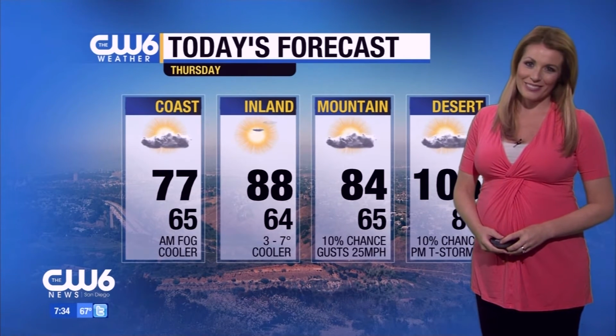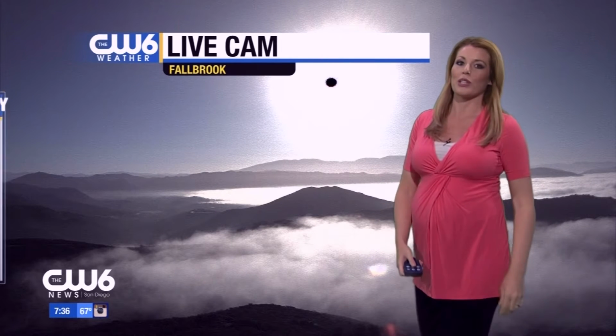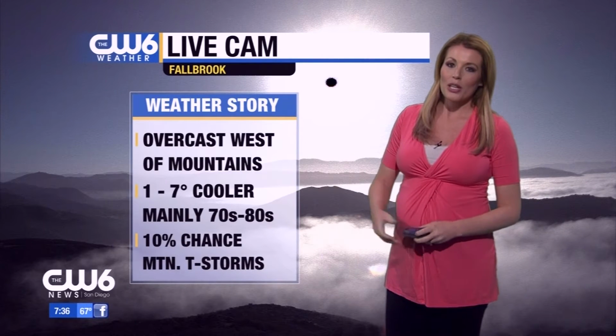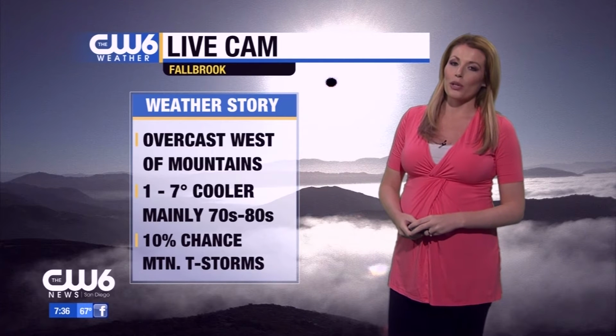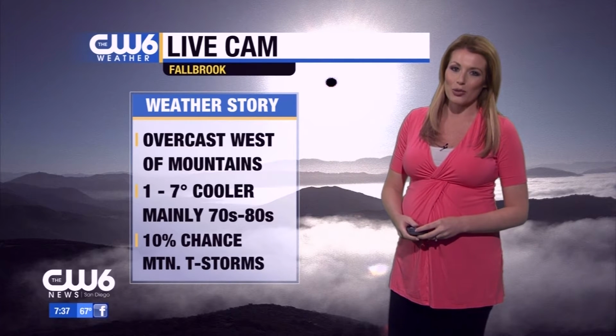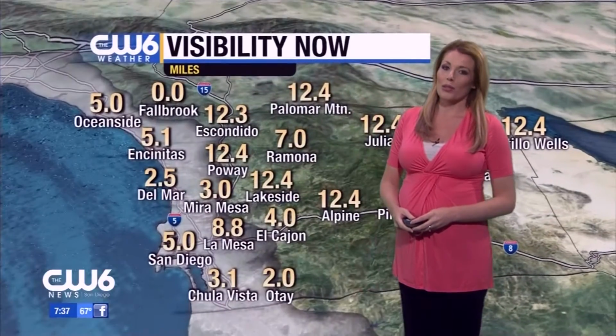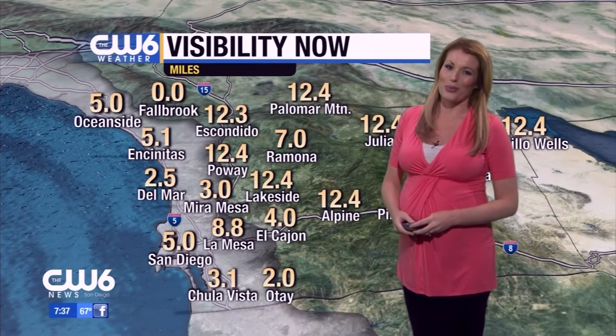Carrie? I look outside in Fallbrook, where we also have clouds down very close to the ground and visibility sharply reduced. So those clouds are west of the mountains this morning, going to lead to cooler temperatures today, dropping as much as 7 degrees over what we saw yesterday. We do have a slight chance of thunderstorms in the mountains today, but we're also going to see much cooler weather as we move towards the weekend.